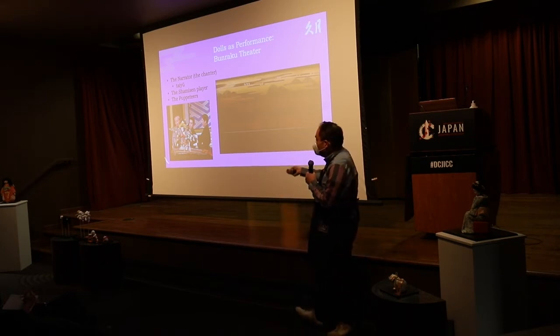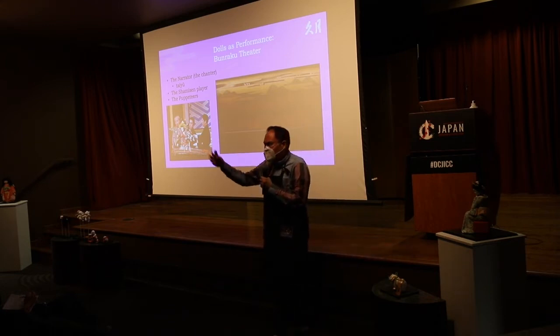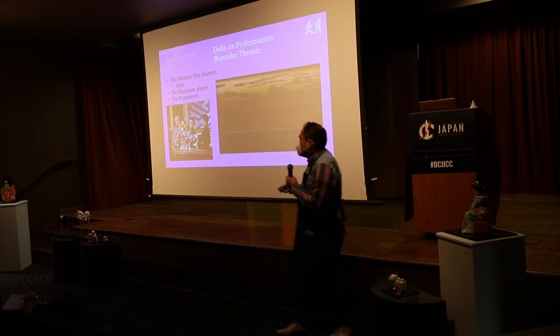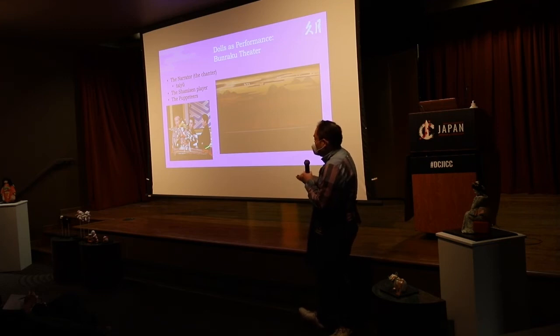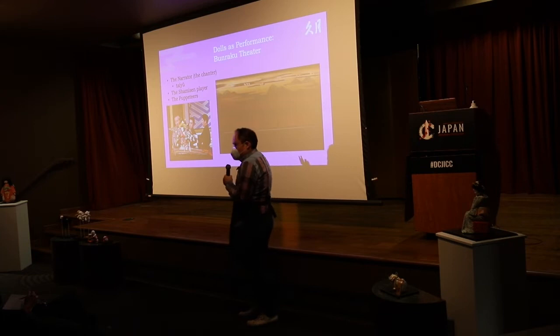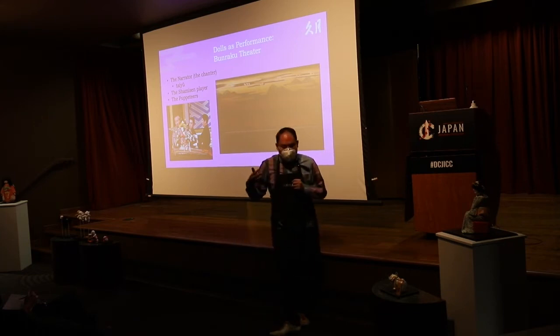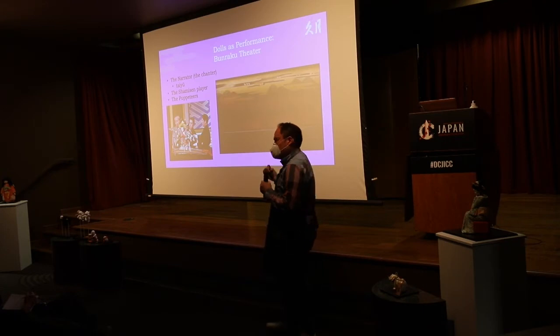The main doll manipulator is exposed here, and manipulates the head and the right hand. The second in command manipulates the left hand. And the very youngest of the three manipulates the feet. Part of the bunraku theater is also the importance of the taiyu, or the singer, as well as the shamisen.